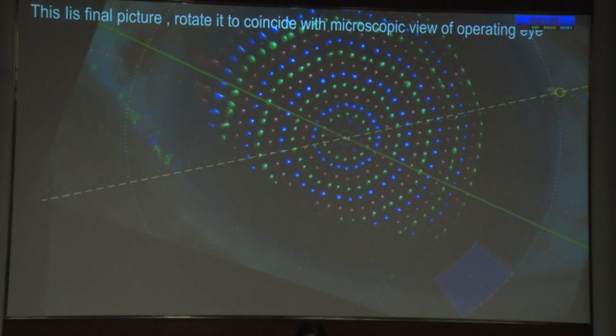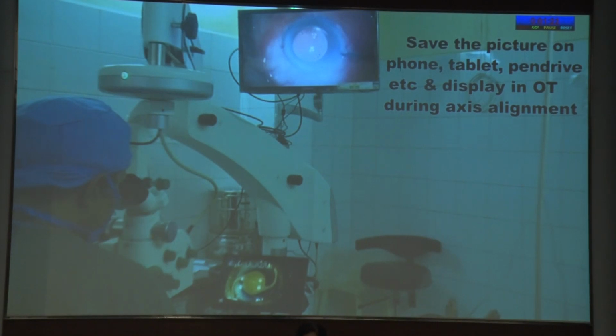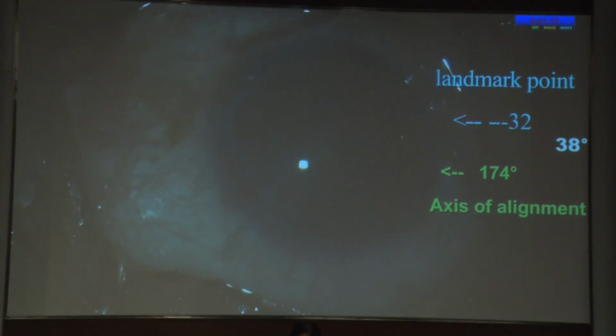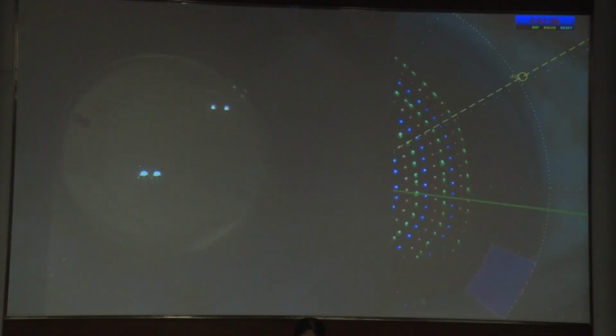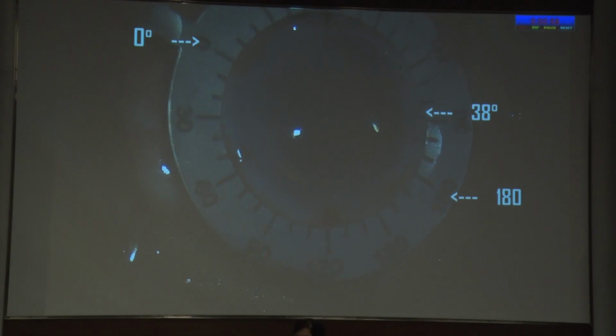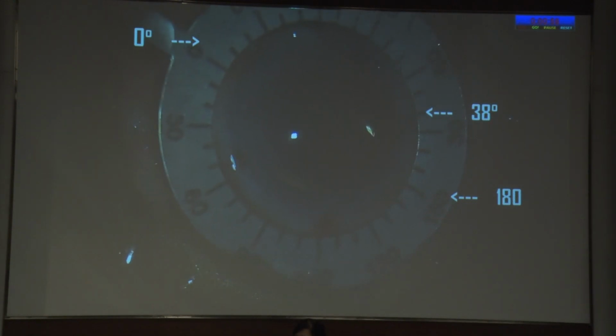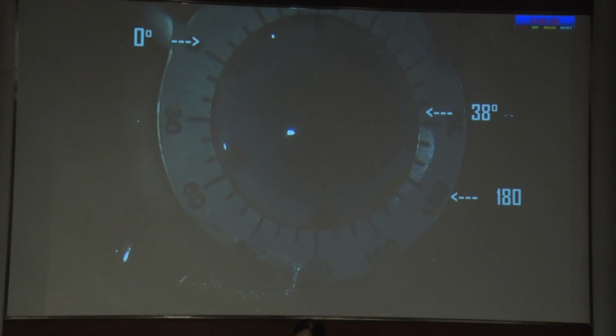The picture is rotated such that it coincides with the microscope view of the operating eye. You can save it on your phone, tablet, pen drive, etc. and use it during axis alignment of toric lens. Mark the landmark point, which is at 32 degrees. After in the bag implantation of lens and thorough viscoelastic removal, the lens is rotated in axis of alignment by coinciding the limbal structures with lens markings on either side. There is a difference of 38 degrees between landmark point and axis of alignment. So for final confirmation, hold Mendez ring such that its 38 degree marking coincides with the landmark point. In this position, the lens markings must face 0 and 180 degrees.